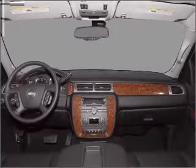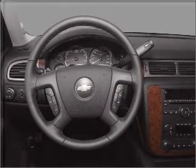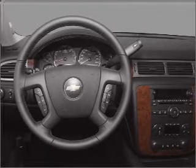steering, cruise control, power mirrors, an alarm system, an AM/FM stereo with a CD player, an adjustable tilt steering wheel.